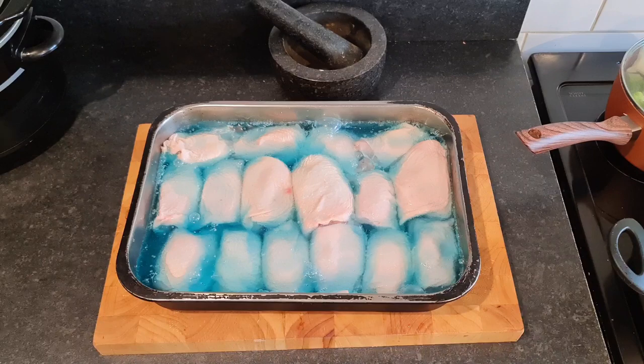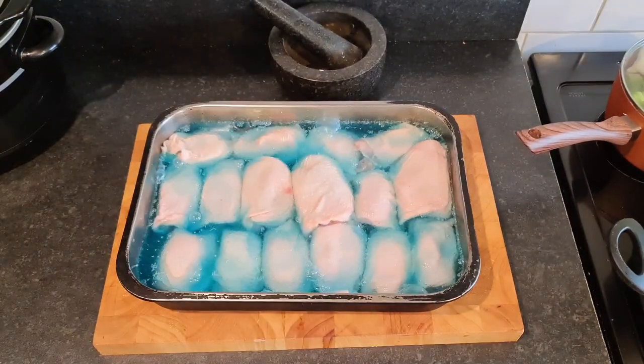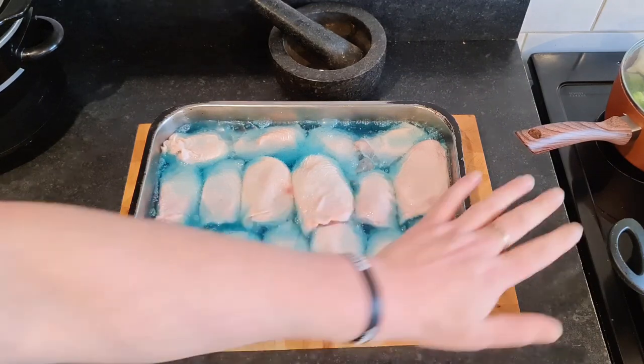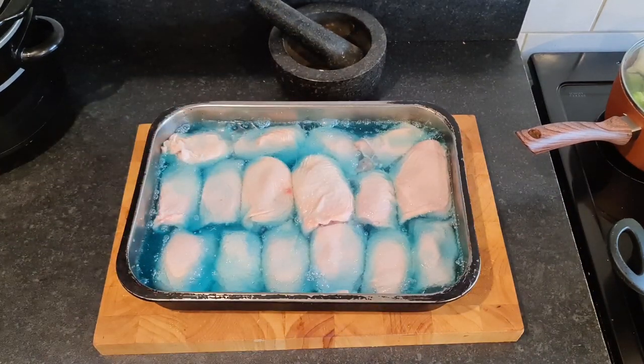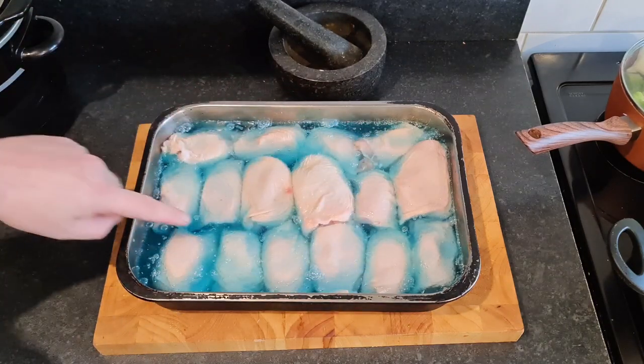Now I'll keep that back. Look, we've probably used about a third of it. So yeah, I'm going to cook it in the oven with tin foil all over the top of it. I'm not putting any salt, not putting any garlic, I'm not putting any pepper in it, because you don't know what it's going to do with the bubblegum pop.